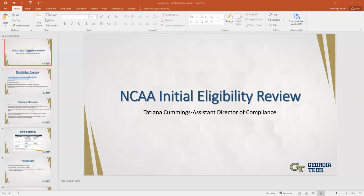Once you get your account set up, your account won't be reviewed until a Division I or a Division II institution places you on their IRL, which is considered an institutional request list. It's basically a list of prospects that institution is currently recruiting. The Eligibility Center is not going to review your account until you're active on an IRL. So you won't have an academic review if a college doesn't have you on their IRL.